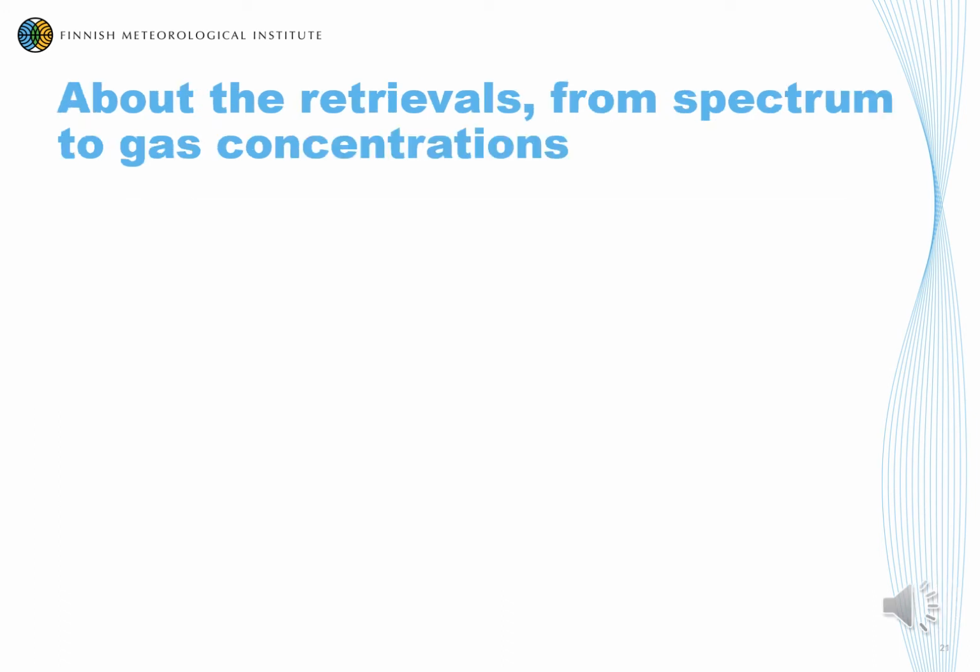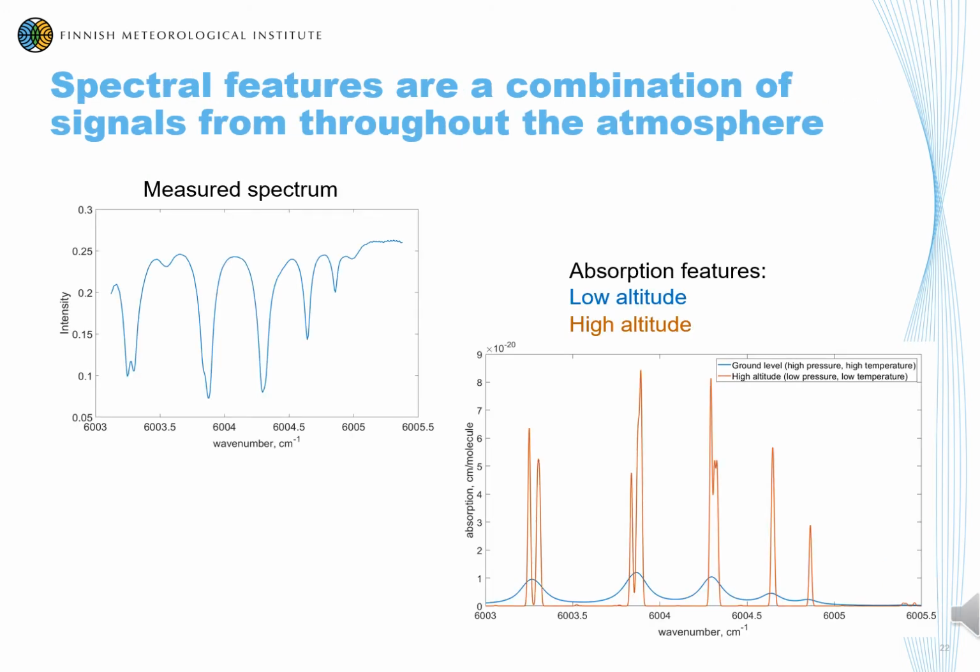Let's then look at how the spectrum is turned to a gas concentration. Gases at different ambient conditions create different absorption shapes. At low temperature and low pressure, typical for higher altitudes in the atmosphere, the absorption features are narrower. At higher temperature and pressure, the features broaden due to collisions and thermal movement. The features seen in measured spectrum is a combination of different shapes from different altitudes.